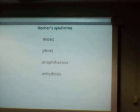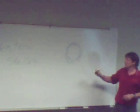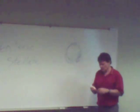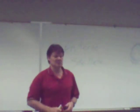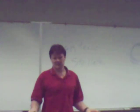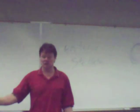There's another muscle called the radial muscle, which is supplied by the sympathetic nervous system coming from the neck. If you contract that muscle, what happens to the pupil? It will dilate. So I have now killed the nerve going to the radial muscle. Therefore, what happens to the pupil? It constricts. You've got unopposed action of the sphincter muscle. Therefore, you get miosis.